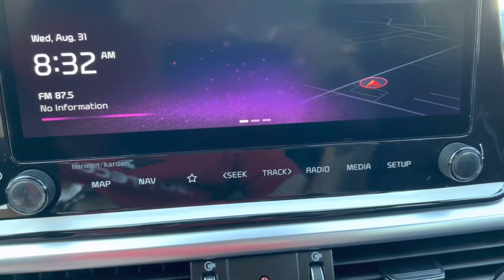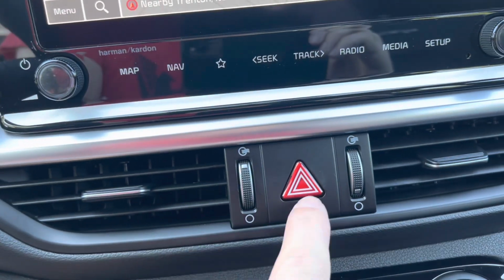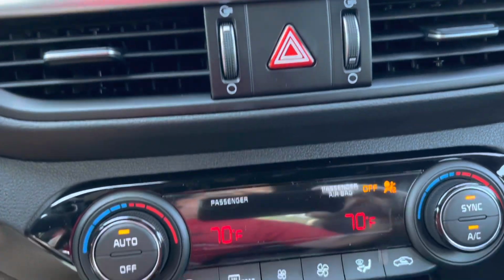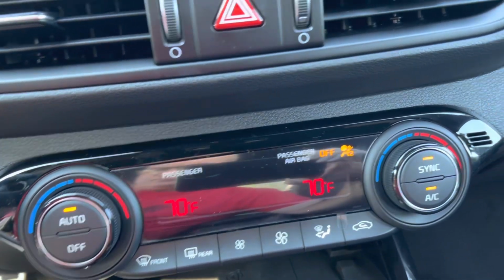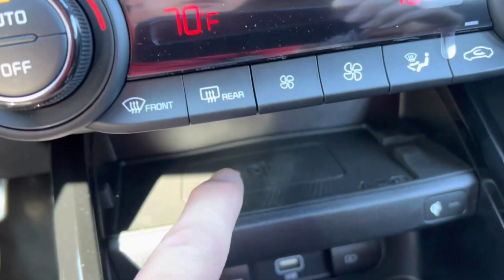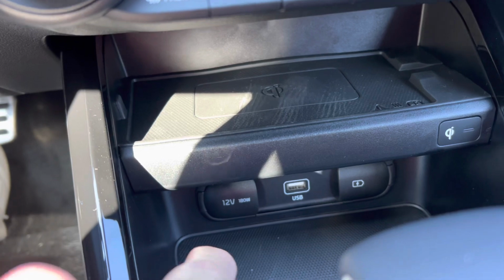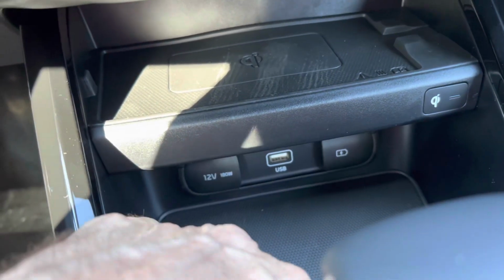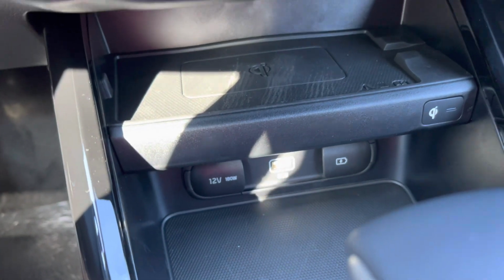And then we can just move on back to map, and there we go. As we move down, we have 2 heat and air vents and your 4-way hazard lights. Further down, we have dual climate control action, which is nice. Further down, you got a wireless charging pad, and you got a 12-volt and 2 USB-As, and a little tray down here with rubber on the bottom for some snacks or some change.